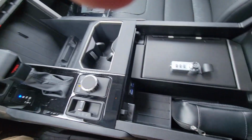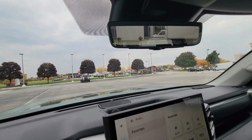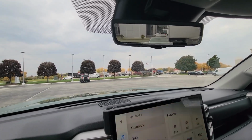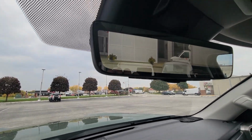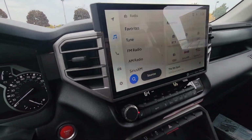This thing is amazing on here, and I don't understand what's going on with all this mirror stuff, but look, you can see all these buttons under here that do all sorts of weird stuff. So this mirror is like a camera. It's literally like a camera, the rear view mirror. That is kind of neat. Not quite sure how it works. Like I said, we'd have to look into that.